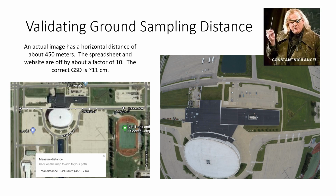I don't see anything wrong with my math here, which means that both the spreadsheet and the website are off by a factor of 10, and I don't have a really good explanation as to why that would be.